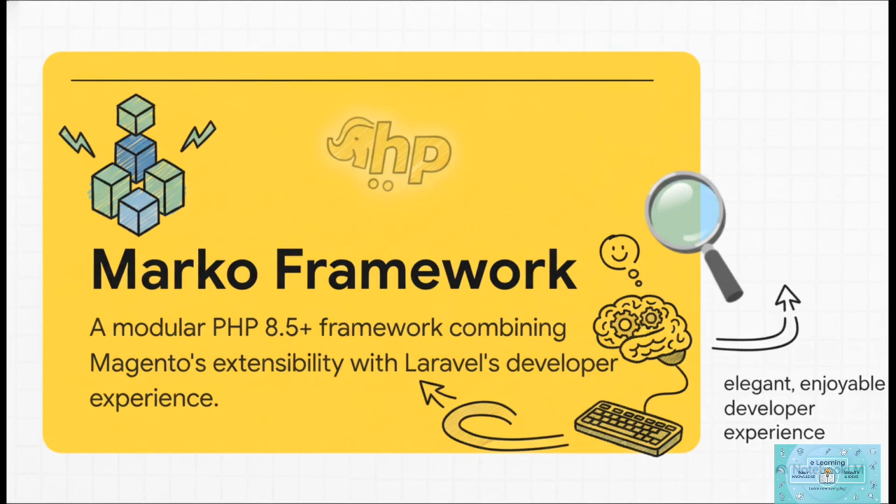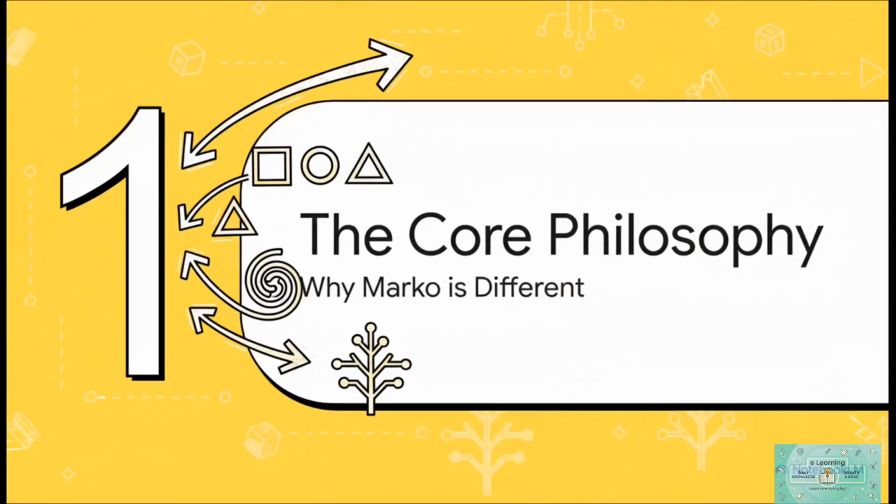It's a modular framework built for modern PHP. We're talking 8.5 and up. And it's trying to give us the best of both worlds. You get the super flexible, component-based power you see in something huge like Magento, but with the elegant, fun-to-use developer experience that made Laravel so incredibly popular. But honestly, that high-level description doesn't even begin to tell the whole story.